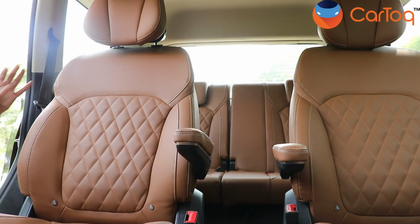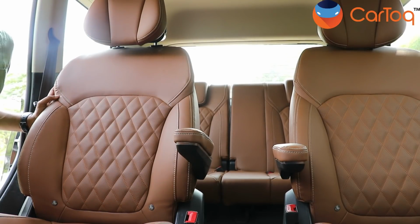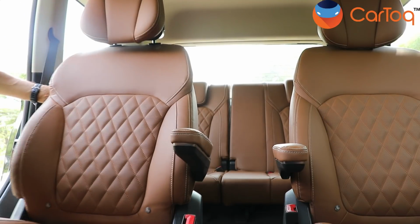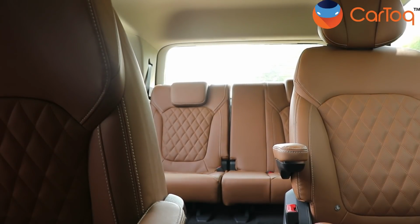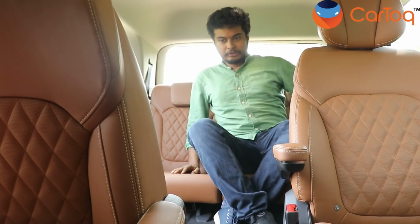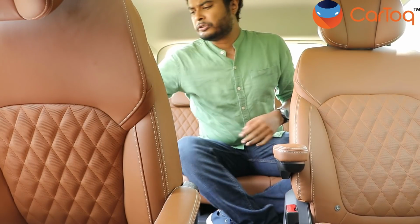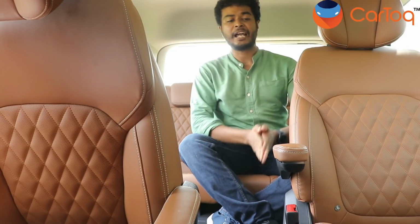To get to the third row of the MG Gloster, you can do it in 2 ways. You can easily walk in through here, or MG has provided a feature through which you can slide down the seat and collapse it to reach here. But there is no way to turn it back, so that's something the person sitting in the middle row will have to do.